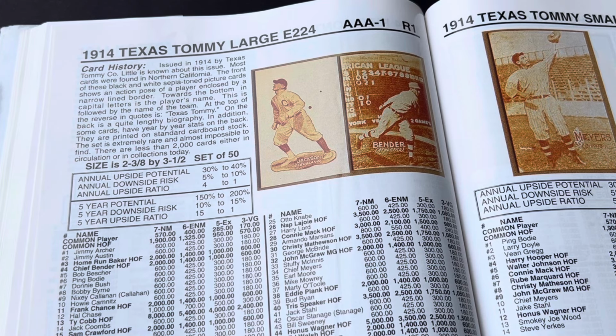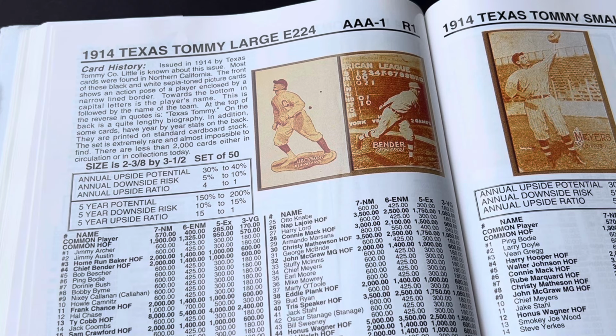The front of these are black and white sepia tone picture cards that have an action pose of a player enclosed by a narrow line border. And towards the bottom, in capital letters, is the player's name followed by the team. And on the top of the reverse, the quote says Texas Tommy. So the cards are very rare.